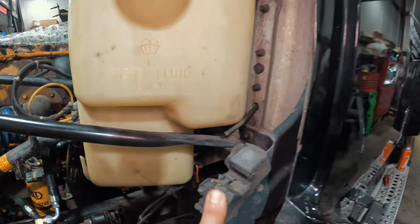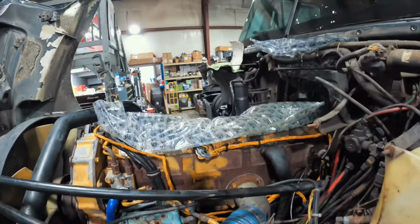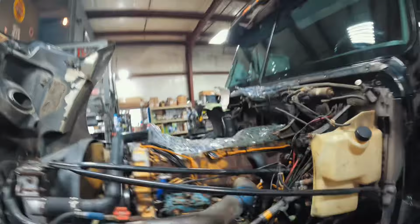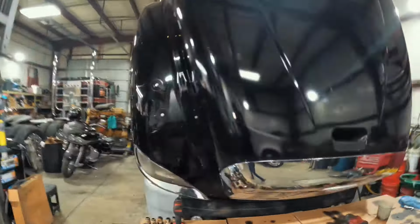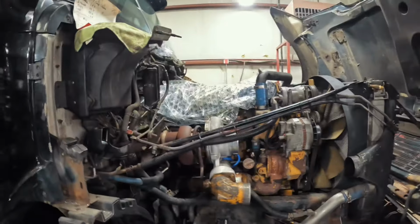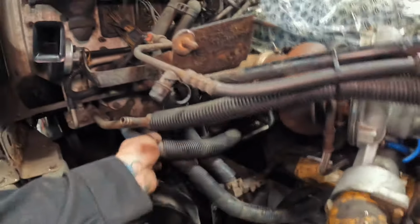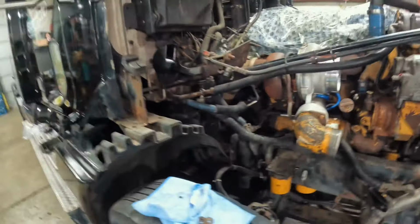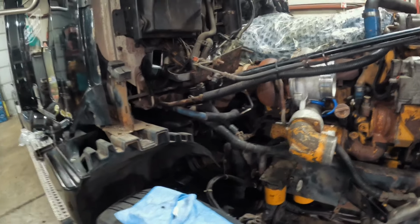We're gonna go ahead and replace these hood isolators. Get that plastic off there, get the valve covers back on. And then once that's taken care of, I'm gonna come over here, replace some of these coolant lines, and get those taken care of so we don't have any issues moving forward.